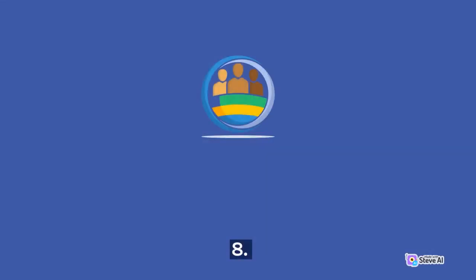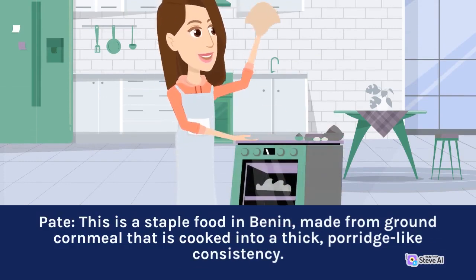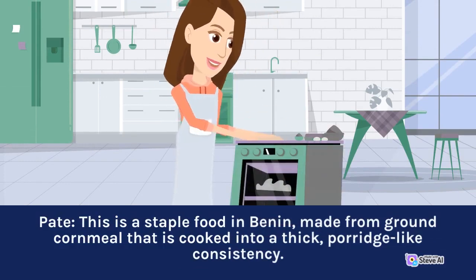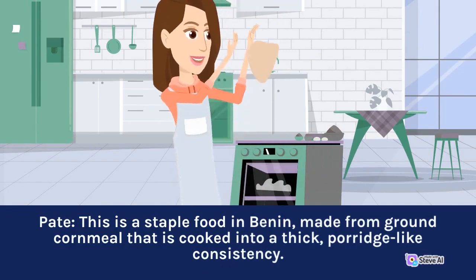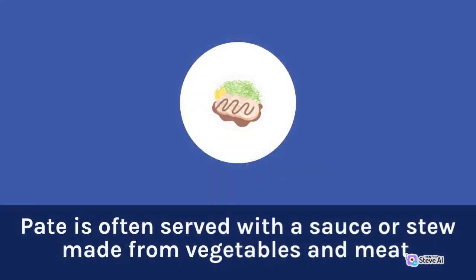8. Pâté. This is a staple food in Benin, made from ground cornmeal that is cooked into a thick, porridge-like consistency. Pâté is often served with a sauce or stew made from vegetables and meat.